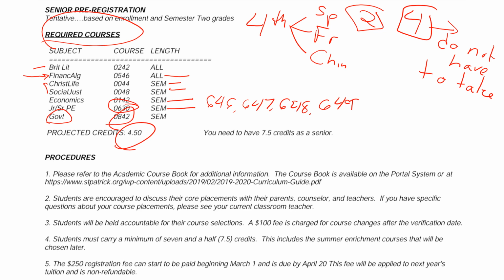If you don't wish to take the 4th year of a language, see your teacher, and we'll make adjustments to your schedules. So most of you will have 4.5 credits. If you have that 4th year of a language, you have 5.5 credits, which means that you need to get to that 7.5 credits. So if you have 4.5 credits, you need to find 3 credits worth of electives. If you have 5.5 credits, you need to pick 2 credits worth of electives, and we'll see how to do that momentarily.